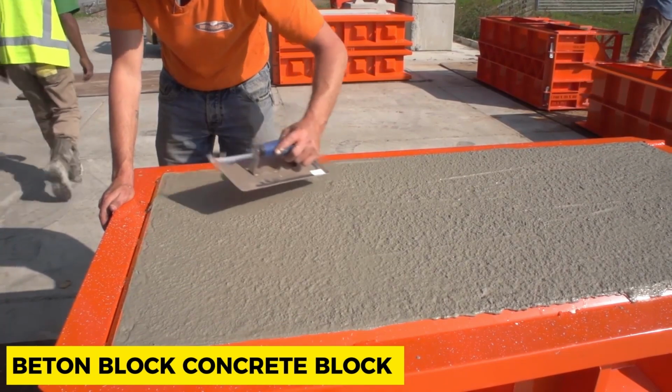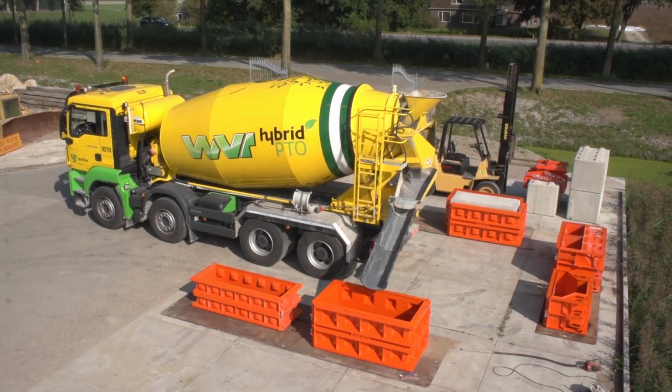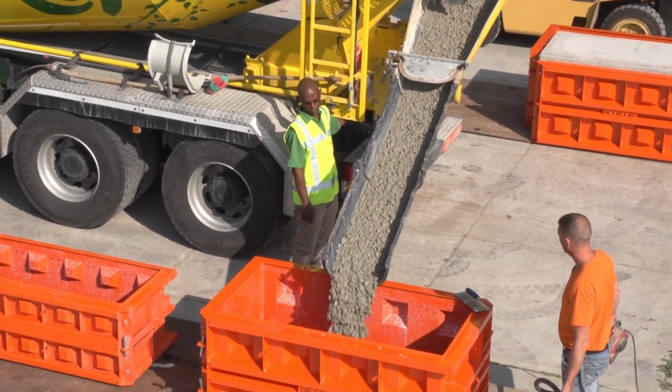Beton block concrete block. The Beton block machine is essential in construction, enabling engineers and construction workers to carry out their jobs faster and more efficiently.